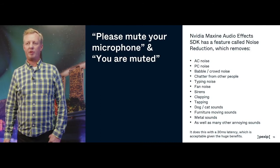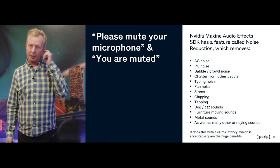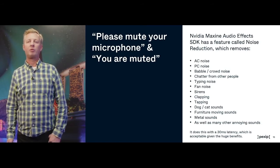Nvidia Maxine AudioFX SDK has a feature called noise reduction, which removes a list of noises that don't belong in meetings, like AC noise, PC noise, chatter from other people, typing noises, fan noises, sirens of passing police cars and ambulances, tapping of pencils on the table, dog or other pet sounds, as well as many other annoying sounds. And it does this with a 30 milliseconds latency, which is acceptable given the huge benefits of these technologies.